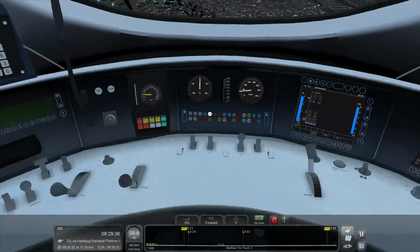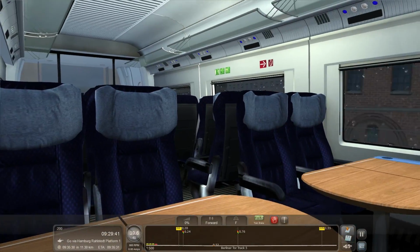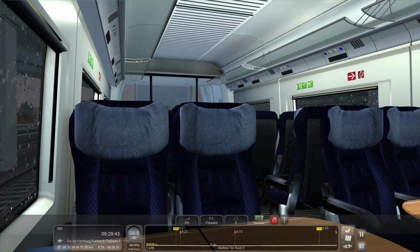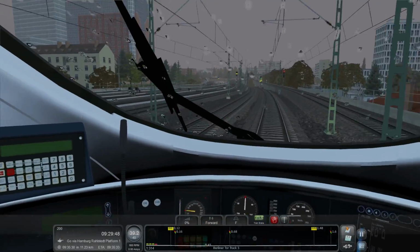Right, come on. Look at this. Got a passenger view as well. It's very nice. A lot noisier in here. So there we go. Lovely. And it is absolutely chucking it down. It's almost like we're in Britain.